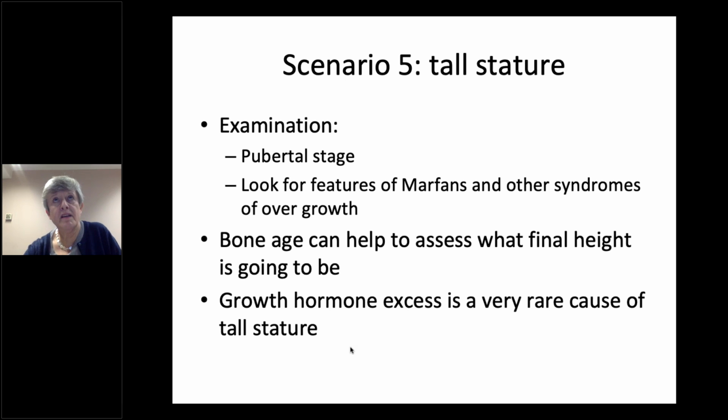Growth hormone excess related to a pituitary tumour is a very rare cause of tall stature. That will be characterised by tall stature and rapid growth from a relatively early stage. Sometimes those individuals would have a high IGF-1 level, and the test that you would do would be to start out by doing a glucose tolerance test to see if growth hormone is suppressed by an oral glucose load. And those pituitary tumours are the kind of things that are the problem for the Guinness Book of Records, world's tallest men or women.